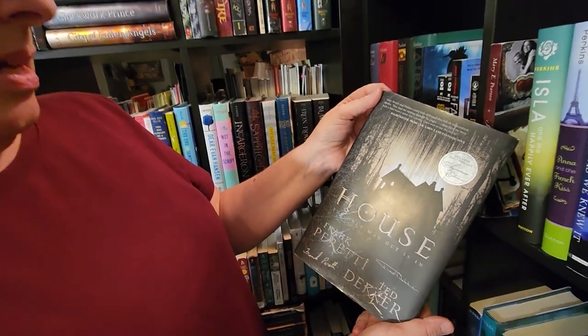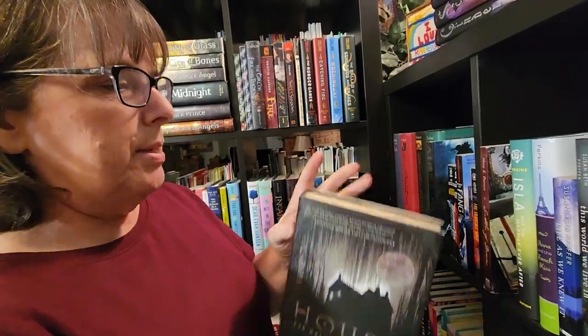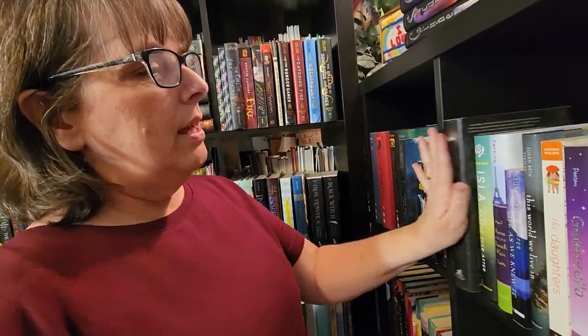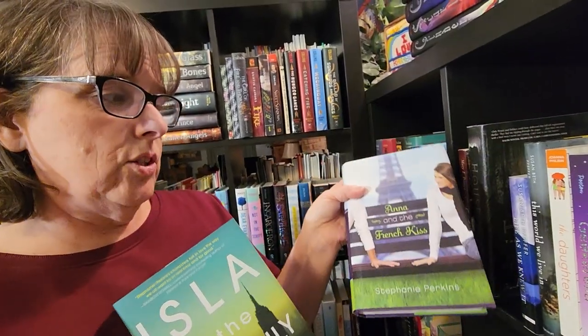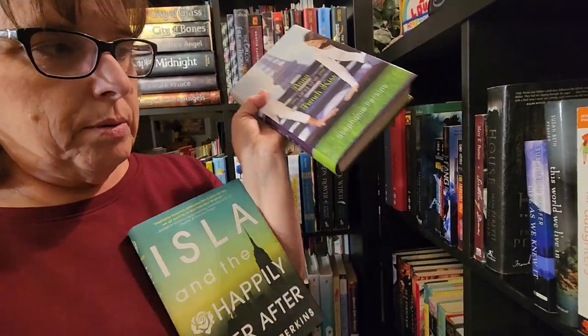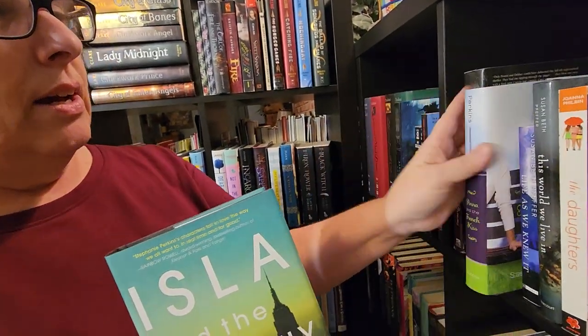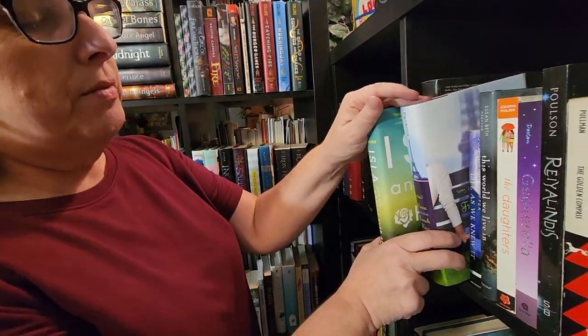Frank Peretti and Ted Dekker. I don't know how I got a hold of this book, but it looks like one I should read for October. Here's Stephanie Perkins and her Anna and the French Kiss books, which I absolutely loved. And The Boy Next Door should go in the middle, but I don't have that one. Love these books. I think most people are going to be familiar with those ones.